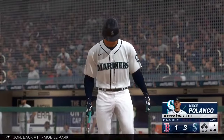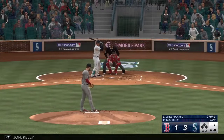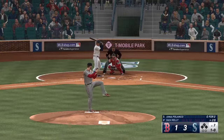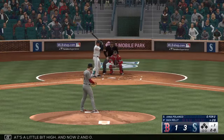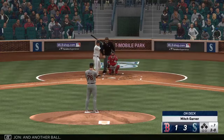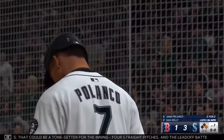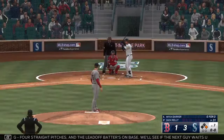Back at T-Mobile Park, bottom of the seventh, and stepping in for the Mariners, Jorge Polanco. Kelly back to work. Ball one there. One ball, no strike. And that's a little bit high. And now 2-0. And another ball. And he walked him. That could be a tone setter for the inning. Four straight pitches and the leadoff batter's on base. We'll see if the next guy waits until there's a called strike before he takes the bat off his shoulder.